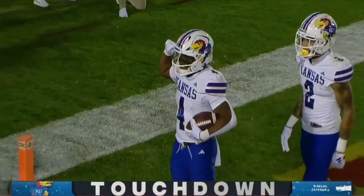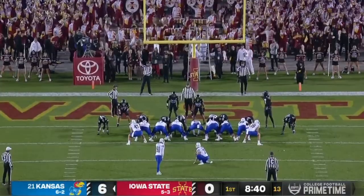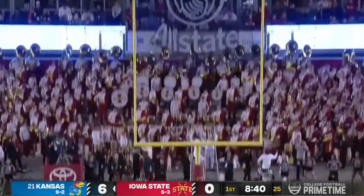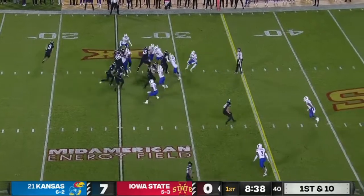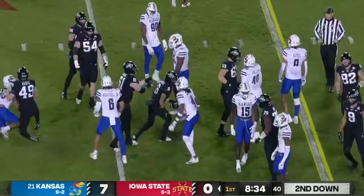Now Kansas strikes all over the place. They are so creative. Offensive coordinator, so I know Andy Kolonicki is very happy. 3 flags come in here. Now they went 3 and out that first time, as you just saw, and they go on the ground to start out possession number 2.